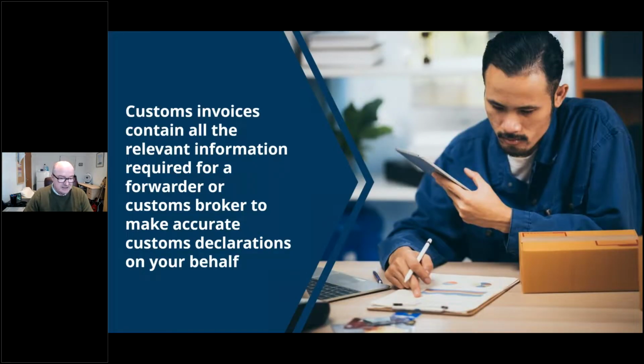So one of the big things, customs invoice or commercial invoice, as it's called now, contains all the relevant information required for a forwarder or a customs broker to make an accurate customs declaration on your behalf. At least that's how it should be. So you need to make sure any goods that you're sending, you have a clear customs invoice or commercial invoice available with it when you go to whoever your fast parcel operator or forwarder is, so that they've got all the right information. That should include origin, tariffs, and the proper value as well, so they can make all the right indications as to any specific licenses that may be required to move those goods.